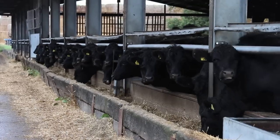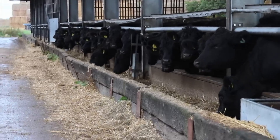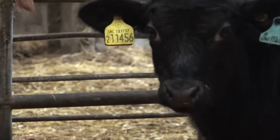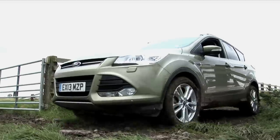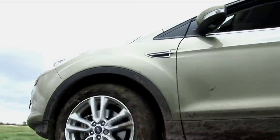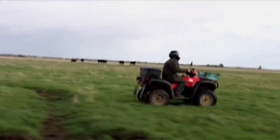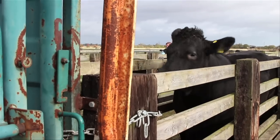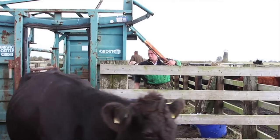I'm Will Stevenson. I'm a farm animal veterinary surgeon. We go out to all the different clients on their own farms and see their animals. As far as number of farms that we visit, certainly a few hundred, and they range from anything from a few sheep, a few goats, that sort of thing, right the way up to farms with 1,200, 1,400 cows on.